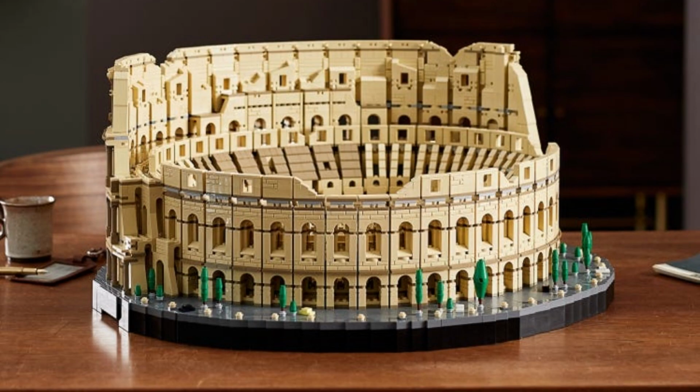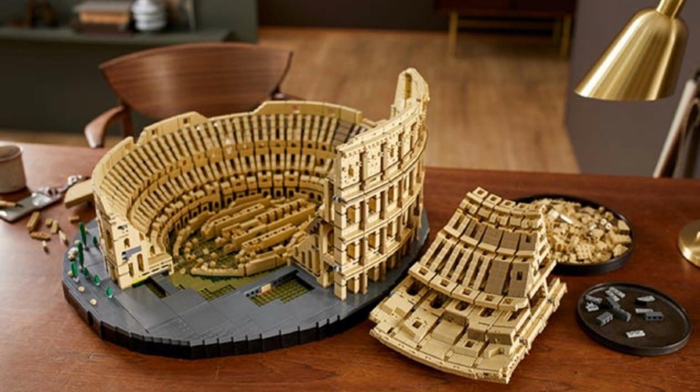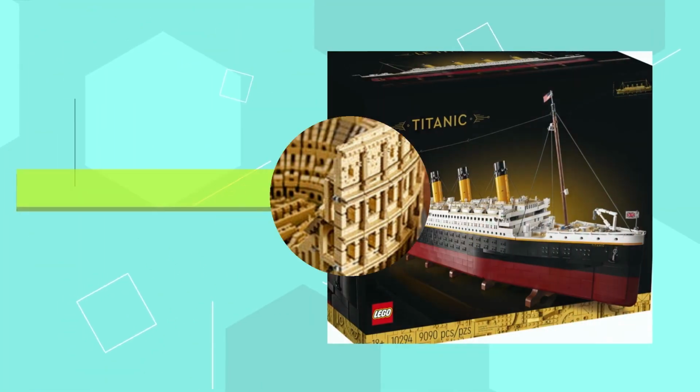So yes, it's not technically as large as the Millennium Falcon, but I don't think anyone could call this small. And this set is also currently available on the LEGO store, so you can go ahead and get your hands on it if you want to.